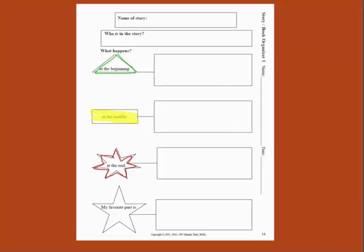So to begin with, when we are taking notes, we write down the name of the story, and that was The Tale of the Whale. Then we need to put down who is in the story. In the story, we had Tab, and we had a boat, and we had the whale, or at least what Tab thought was the whale.